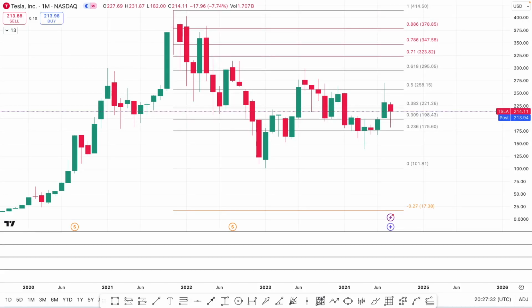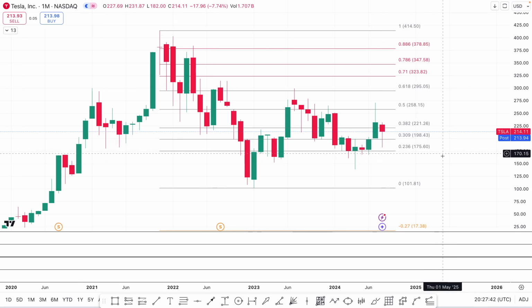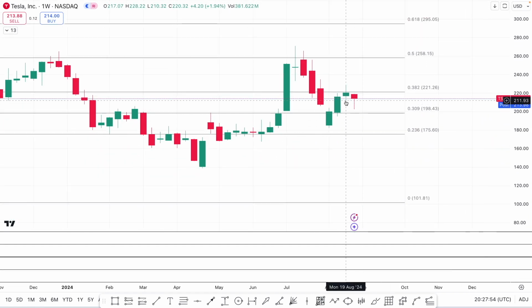Time for the Tesla and the Palantir weekly and monthly update. It was a monthly candle close, and I'm just going to show you the monthly chart really quickly here. You can see it didn't close the month above the 382, but it did wick through a lot of levels there. But I'm going to first just show you the weekly chart, just so you can see what really happened throughout this week, right? You can see that it got rejected by the 382, came back down.